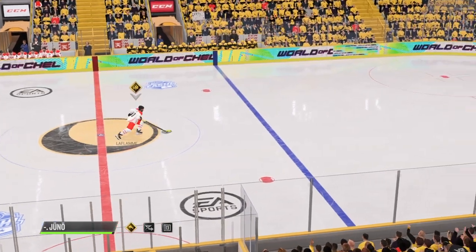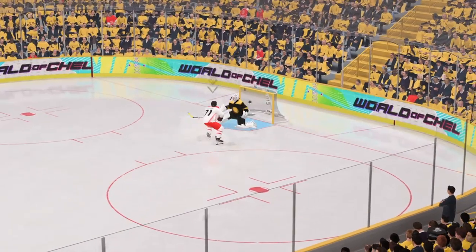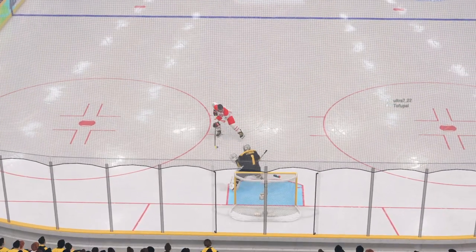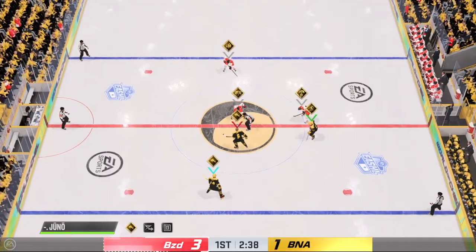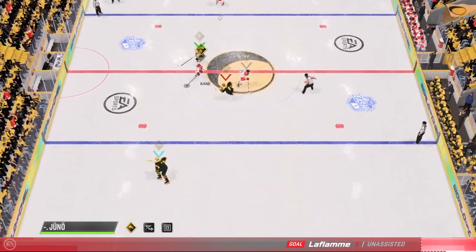He takes a deep breath at center ice. It's go time here. Scores! Oh, I love the penalty shot. You're out there by yourself, everyone's staring at you, and he came up big. Getting into the later stages of this period, the Canadians now lead by two.